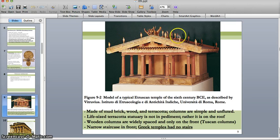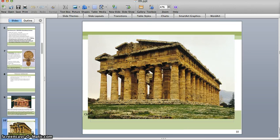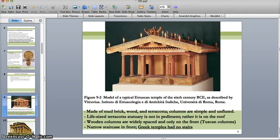And then how about the sculpture? Okay, hopefully you're recalling that it's terracotta, life-size sculptures on the roof of the temple rather than in the pediment. So in Greek and Roman temples, you would have seen the sculpture in the pediment. Also don't forget about the stairs and the fact that the columns in the Etruscan temple are only on the porch, whereas in a Greek temple, they would have gone all the way around the perimeter of the temple. And this is the Temple of Hera too, so you can compare them. Lots of differences going on there.